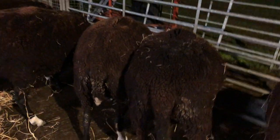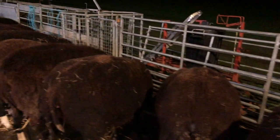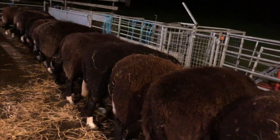Ooh, some people are beginning to really show an udder. She's beginning to show an udder. You can see. So is she. Oh, no, that's her tail. She's not showing anything.